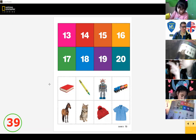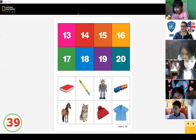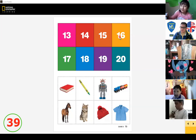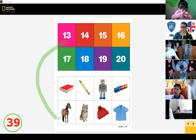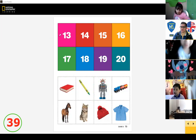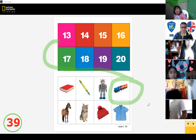Okay, now you have the numbers on this part, right? What do we have here? We have some numbers, right? What number is this? 13, 14, 15, 16, 17, 18, 19, 20, right? Now we have to do something. I can say 13 books, 13 horses, 13 crayons, 13 robots, 13 cats, 13 hats, or 13 shirts, and finally 13 trains.